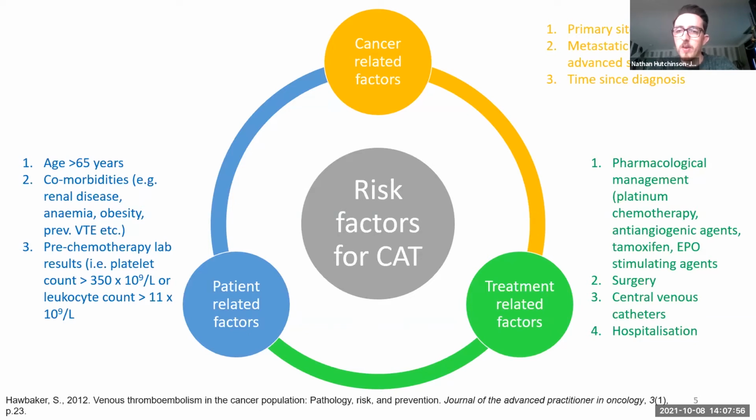However, there are cancer-specific ones, so things like the cancer itself, the site of the cancer. We know that certain cancer types have a higher risk of VTE. We also know that metastatic disease, an advanced stage of cancer, is also an increased risk factor. Also, the treatment therapies that we give to patients with cancer can also increase the risk, particularly chemotherapy, particularly platinum-containing agents, or oral agents, tamoxifen in particular.